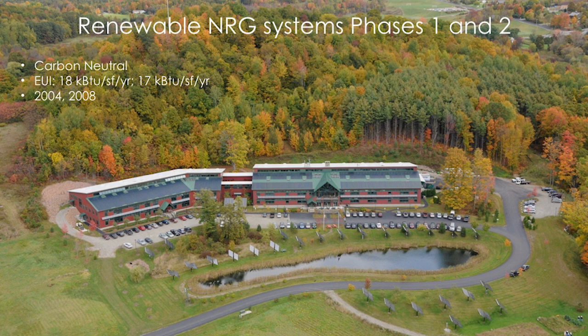This project goes back to around 2006 or so. It's 77,000 square feet, office and manufacturing. People said you can't really make these big buildings renewably powered. This one does use wood pellets, so it's what we call carbon neutral. This project's been in operation for quite a while now. You can see an EUI of 18 and 17. They're really excellent EUIs for a steel building.